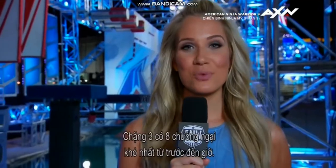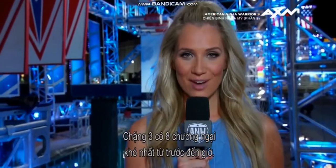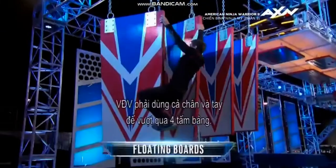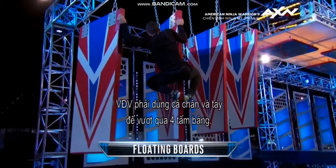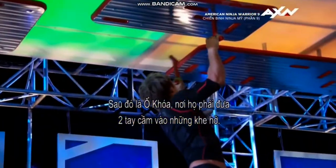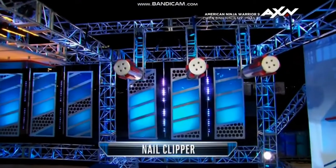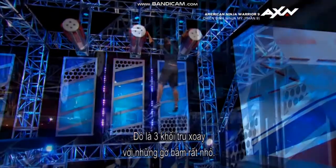Thanks, Matt. Stage 3 consists of 8 of the most difficult and draining obstacles ever devised. The upper body test starts with the floating boards. Competitors have to pinch their feet and use their grip to work across the 4 hanging boards. Then it's the key log hang, where they'll have to move 2 handles in and out of the slots. The third obstacle is the nail clipper. It's 3 rotating cylinders with only small handholds to grab onto.